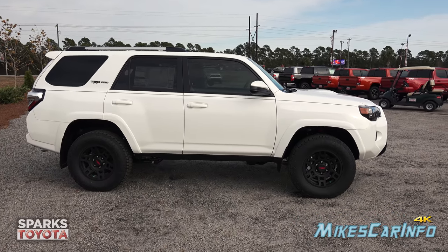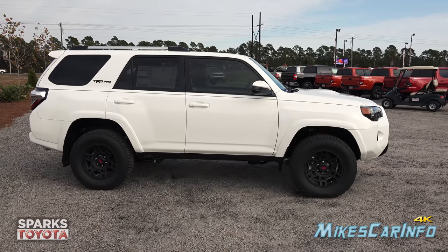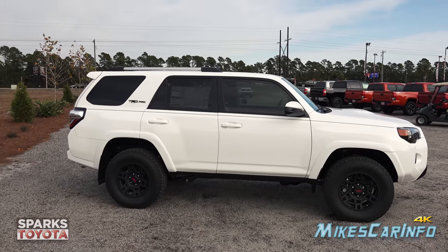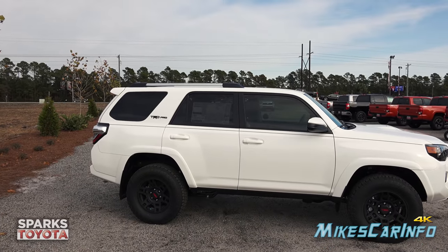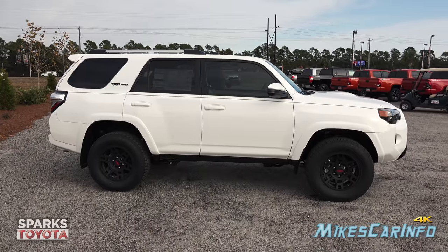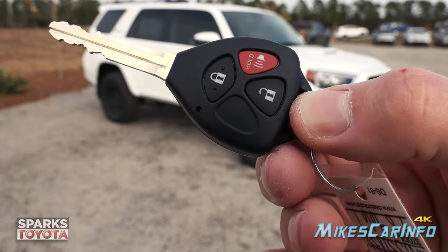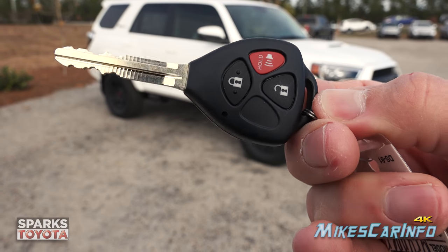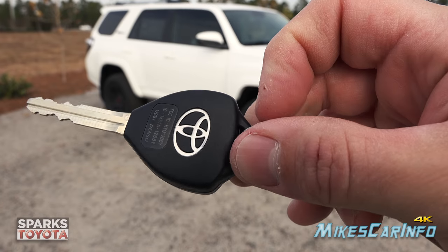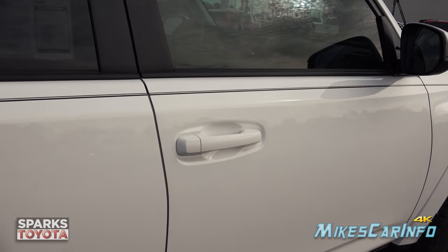The handles, the fender flares, even a portion of the side mirror are all body colored. Then you have the roof rails there with a metallic and black portion to them. The pinstripe was also added by the dealer. This is what the key looks like. It's a traditional key with lock and unlock buttons, panic button, and then you have the Toyota emblem on the other side. Okay, so let's start here on the passenger side door.